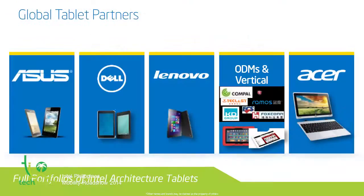Anywhere from Atom, Celeron, Pentium, i3, i5, i7, you name it, we've got them on any form factor. And now that's what we've developed among our tablets as well. New tablets from Acer. But we've had tablets with Acer since W3, W4, and there's more coming both on Android and Windows 8 this July.